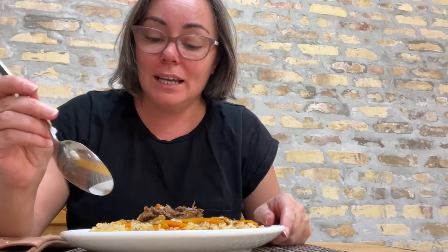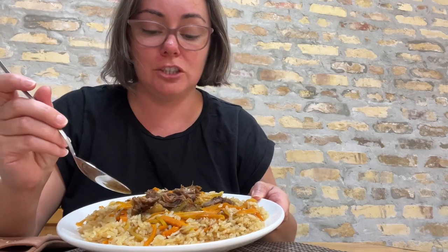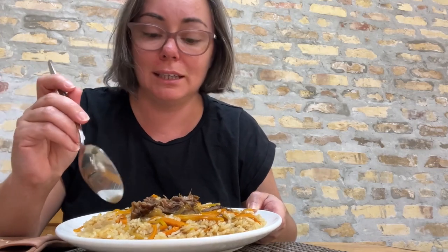It's a national dish, very popular, and so it's basically rice, vegetables and meat, lamb, I think. I'm really looking forward to it.